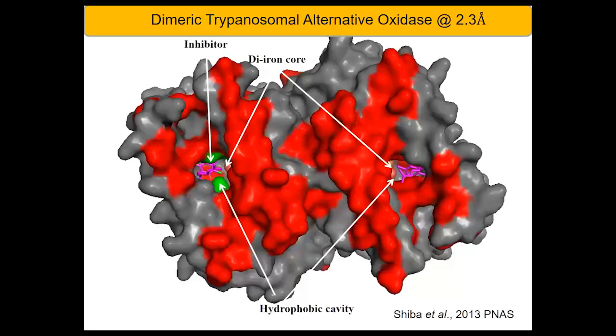with my colleagues over in Japan, and we published this a number of years ago. We still remain the only laboratories in the world to have the crystal structure. Now, the interesting aspect about the alternative oxidase is the fact that it's known as a self-folding enzyme, so it attaches itself to the inner mitochondrial membrane.